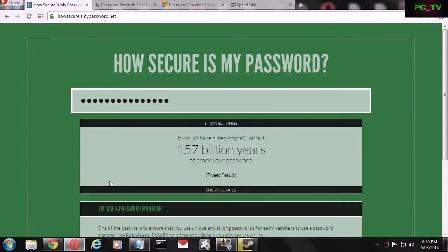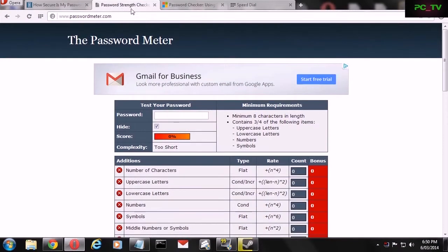Now, there's a couple of different websites where we can take that and check it out. I mean, this one's really very, very good. I like the way it changes color. It's just obvious. And it gives you this years type thing. But we do have this other one, the password meter.